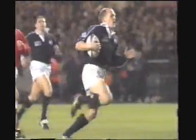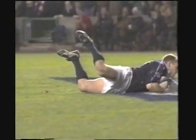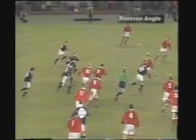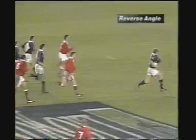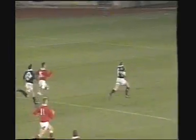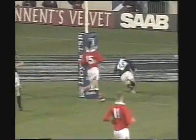What a turnaround by Scotland. They were undone in the first half by a quickly taken penalty. They take full advantage of a Welsh tap penalty themselves in the second. Scott Quinnell couldn't hold the ball that came up about his right ear somewhere. And of course Townsend, a flying machine. There was no chance whatsoever of either Shane Howarth or Scott Gibbs catching him. That was Townsend in full flow.